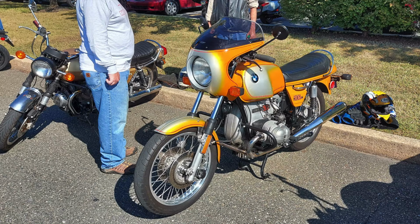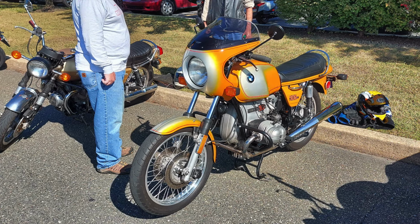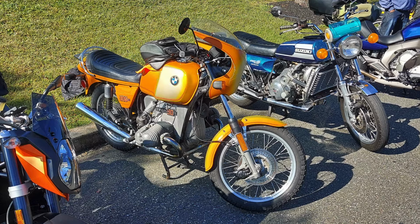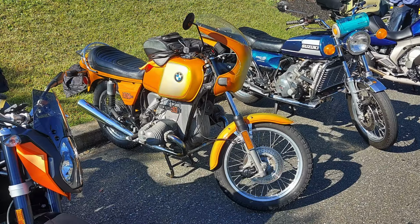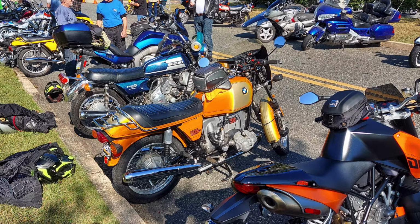Moving on to the German bikes at the show. No motorcycle show would be complete without an R90S BMW, and there were several of them at the Martin show. I've always liked the styling on these motorcycles, and the R90S actually enjoyed some success in superbike racing when they were first introduced in the mid-70s.